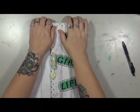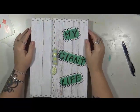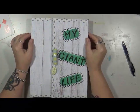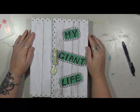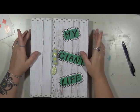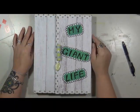This is for October, and our prompt this month is My Giant Autumn Day. We're going to create a card based on the season. We're going to write down how this time of year makes us feel, and we're going to use what we have in the art stash, okay?